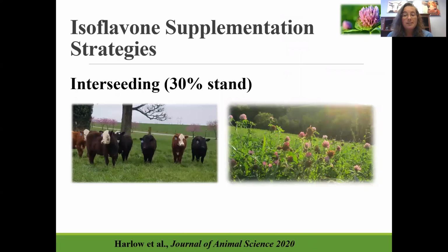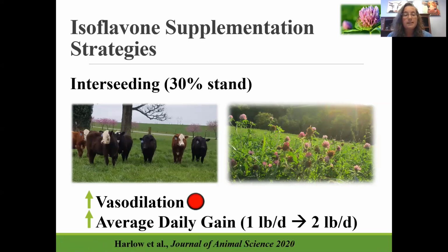So the first strategy we looked at, which is probably the most obvious, was interseeding red clover into toxic tall fescue pastures. And so we spent a couple of years and established a 30% red clover stand in our experimental pastures. And the animals were either grazed on just the plain toxic tall fescue or pastures that were interseeded with the red clover. And what we found was at the termination of grazing, the animals that were consuming red clover had greater vasodilation and also had improved average daily gains over the course of the grazing experiment. The controls gained about 1 pound per day, while the red clover treatment gained about 2 pounds per day.